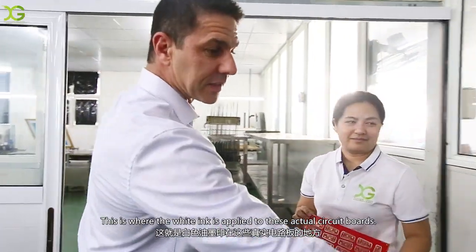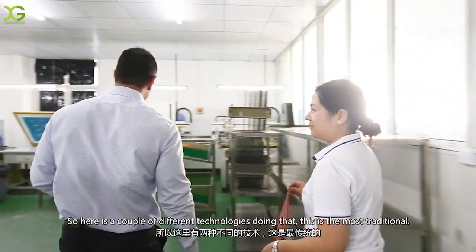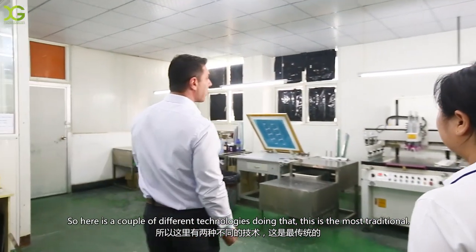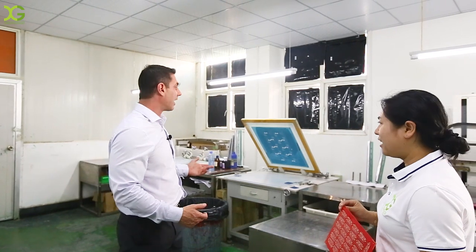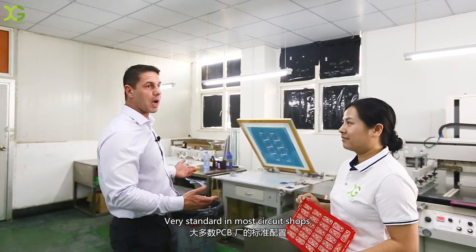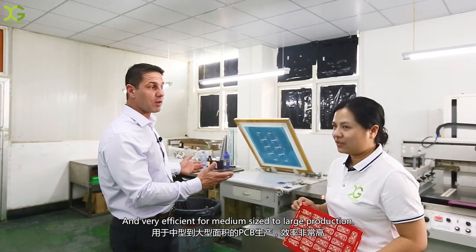So this is the legend printing room. This is where the white ink is applied to the circuit board. There are a couple different methods of doing that. This is the most traditional. These are your screen printers. Very standard in most circuit board shops and very efficient for medium-sized to large production runs.